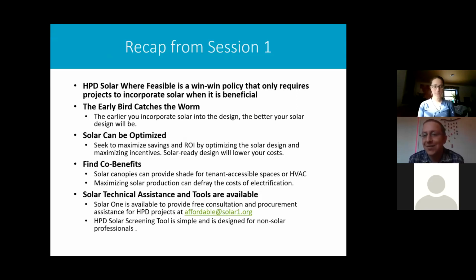For those that weren't at the session last week, or just to recap, the major takeaways are that HPD Solar-Where-Feasible is designed to be a win-win. HPD is requiring that every building gets screened for solar, but only really requiring that projects include solar when it is beneficial to the project, basically when the solar pays for itself. Another big takeaway is that the early bird catches the worm. The earlier that you start looking at solar and integrating it into your design, the better your solar design is going to be, and the more opportunities there are for cost savings and just elegant design from the beginning.